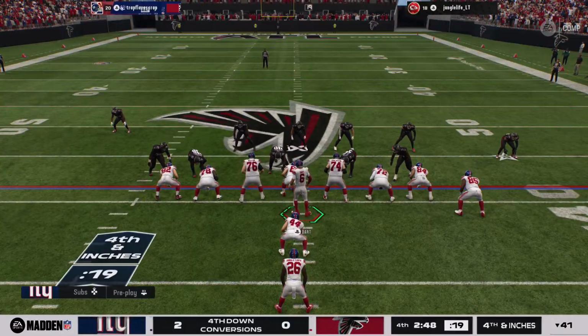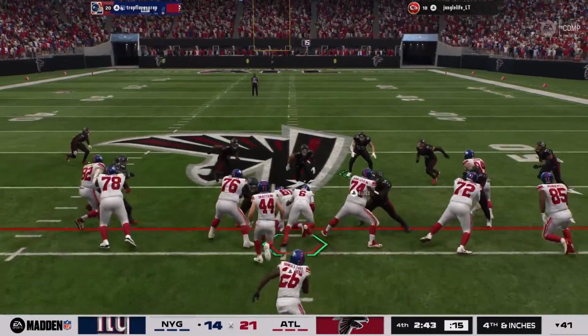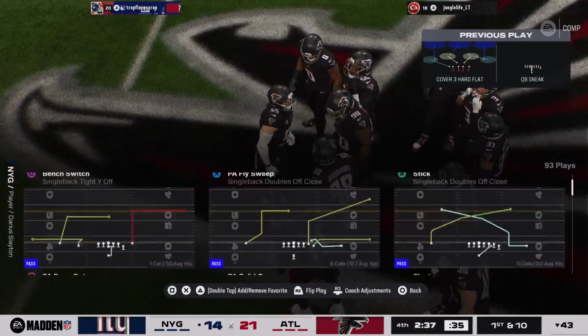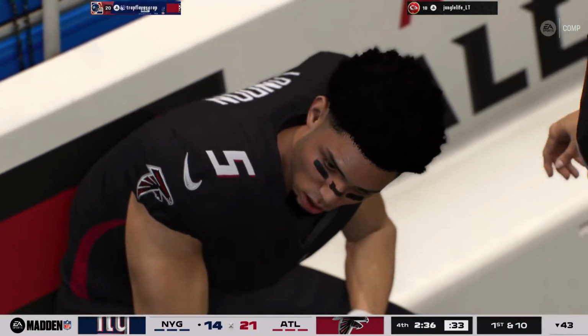1 score down. Here we go. They're going to go for it here on 4th down. They'll try and sneak it here. And they will touch him down, but not before he gets the first. They only got a couple, but a couple's all that they needed as they convert on 4th.